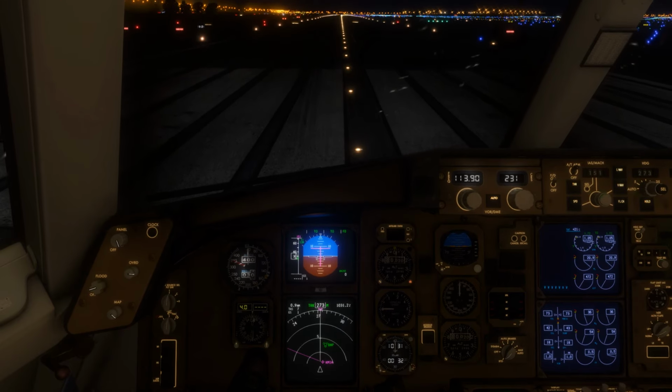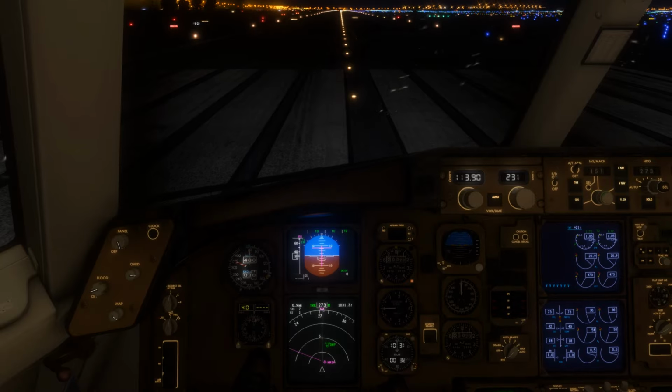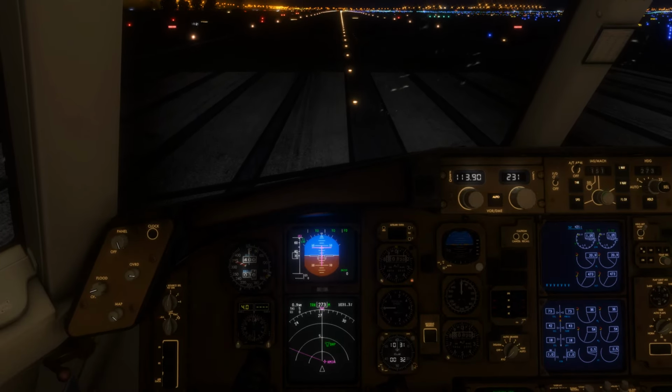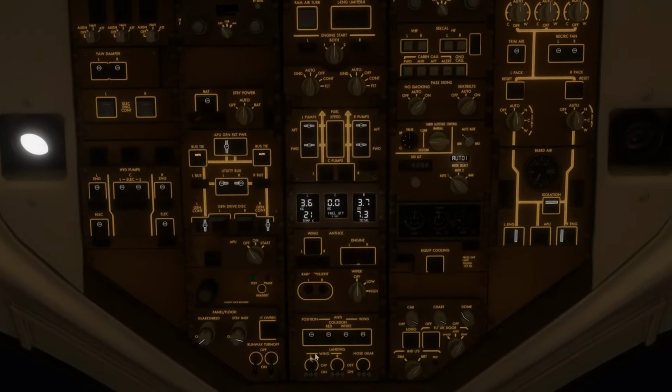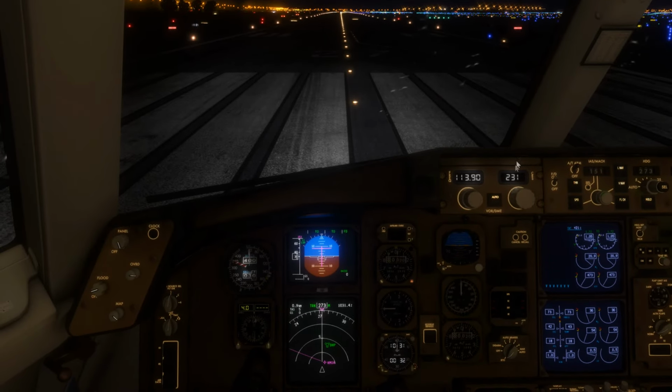Okay, so here we are. Reset our views. The aircraft will stop. There we go. So let's turn our landing lights on. Turn our logo lights on as well. Everything here is set. We're on the LNAV and VNAV.